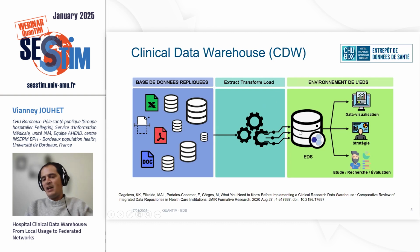You load this data into a single database, which is optimized in order to perform queries. It's not made in order to collect data, but it's optimized to perform transversal queries across the entire data set. When you are in the clinical data warehouse, your query has to be really fast, and also all the data are integrated together. So the query pattern, the way you build your query, will always be the same. So the data will be much easier to reuse, and then you can implement as many use cases as you want, such as data visualization, strategic analysis, research, studies, evaluation in the healthcare setting, and other use cases, as many as you want, if your clinical data warehouse is adapted enough.